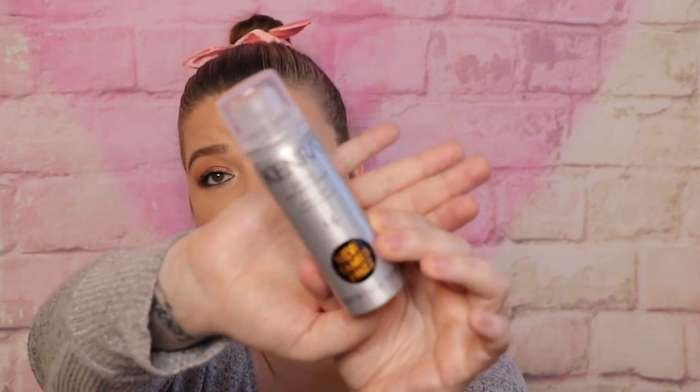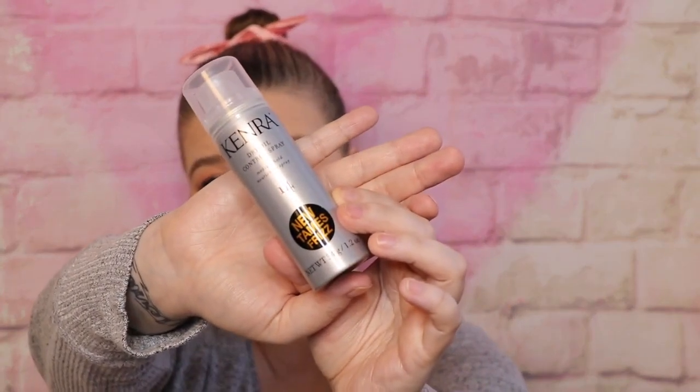Next, I have a Kendra Dry Oil Control Spray. I've been trying more and more Kendra. I'm actually getting kind of obsessed with this brand, so I'm definitely okay with that. It's number 14. If you know Kendra, they have numbers that give you the idea of what it is.